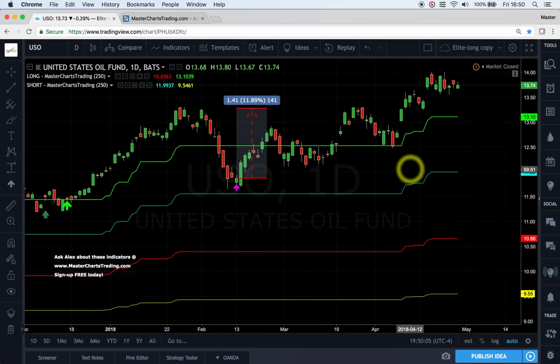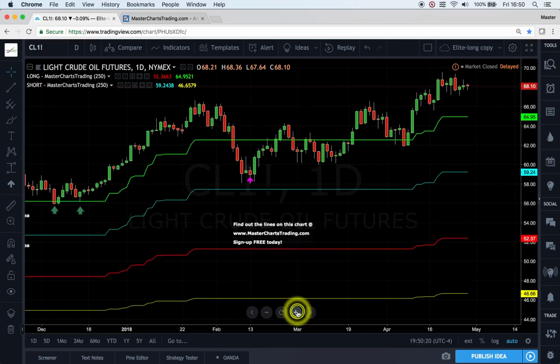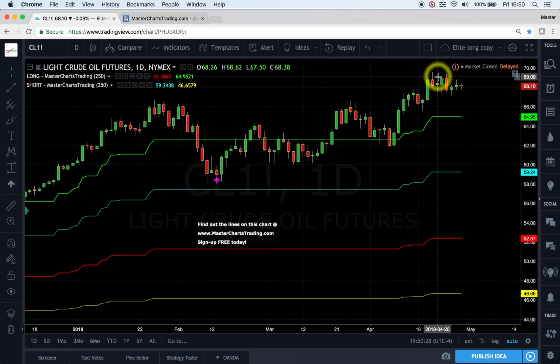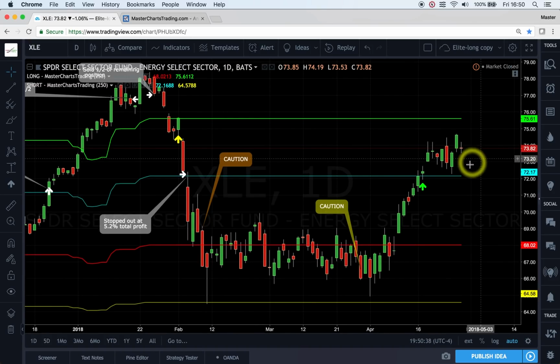Don't look at USO for actual analysis. If you want to analyze, then analyze the underlying, such as futures, which are probably the best thing to analyze, the futures of the instrument that you're trading. So again, overall, oil looks bullish. I would probably look for buying opportunities on any significant pullback. Energy, XLE, looks bullish too. I think we could break to fresh highs here.